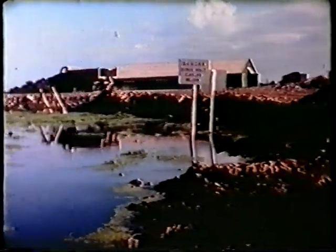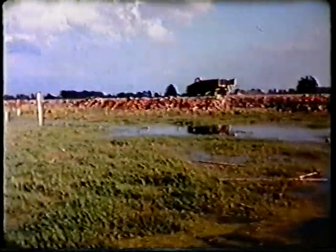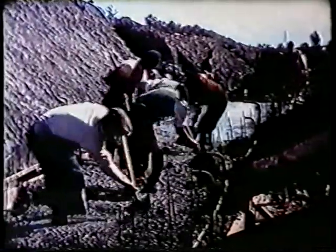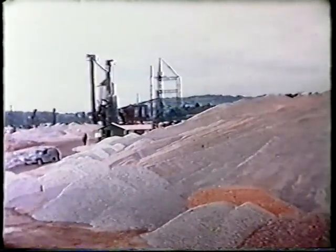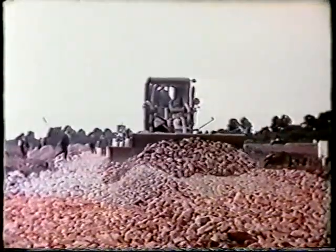From this angle, the depth of the fill above the marsh is easily seen. Heavy concrete channels will form part of a modern drainage system. But the workmen today still have something in common with the monks of old, with their picks and shovels. The stockpile of sand and ballast on the right feeds one of the batching towers where the concrete is being mixed. From here it is taken by truck to the construction site, along a roadway still being graded.